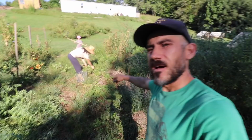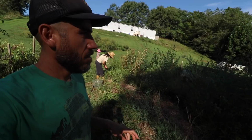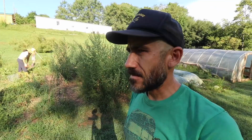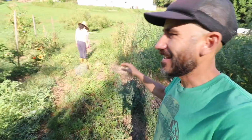Harvest day today. We have about a 25 foot row of potatoes we planted a few months ago. I think they were Yukon gold potatoes. We had planted some other potatoes down this way earlier than these ones and they did okay. We already dug those up in a previous video and they did all right. I believe, or hoping, that these ones will do a lot better.